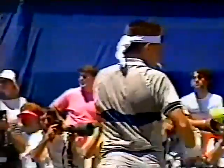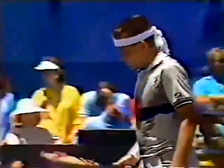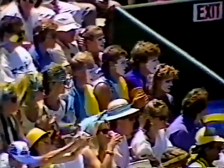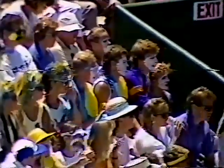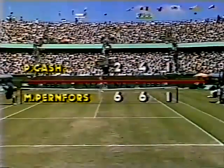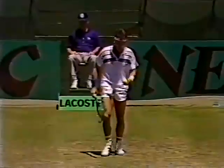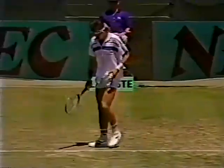Well, smart tennis gives Pernfors the game. Game, Sweden. One game all, third set. A serve volley point there for the Swede, catching Cash. And he played it on a couple of occasions, but seems to have that sense of knowing what to do at the right stages of a match, Mikael Pernfors. It's something you can't learn, he's got it.